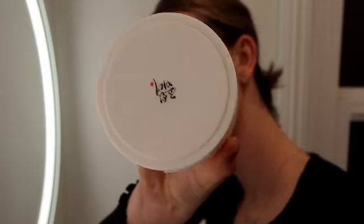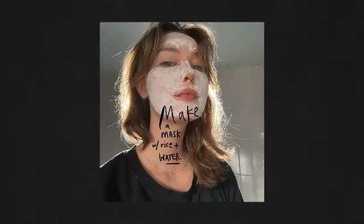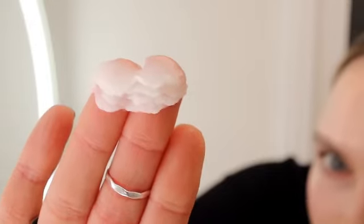Step 1, cleansing. Here I'm using the Beauty of Joseon Radiance Cleansing Balm with rice and oat. I love these ingredients. They are so calming, full of beta-glucans. I will often make face masks at home using rice flour and oat flour. So cheap, so simple. So I really like this cleansing balm. It's very affordable and it's a pleasure to use.